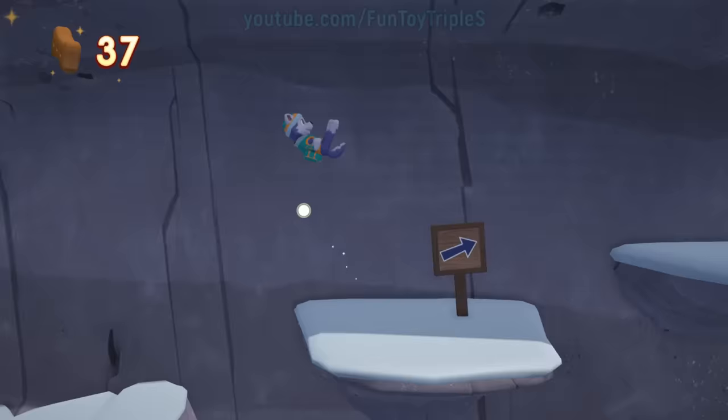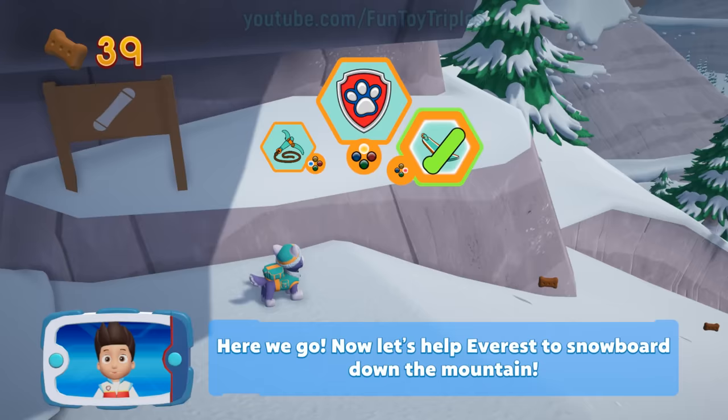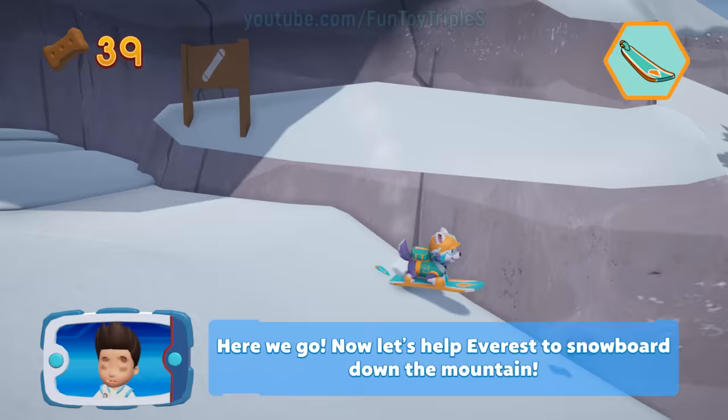See this sign? This looks like a snowboarding path. Everest is an expert at snowboarding. Use Everest's snowboard now by pressing the B button. Here we go. Now let's help Everest to snowboard down the mountain. Press the A button to help Everest jump.